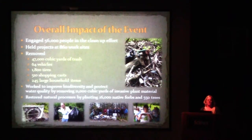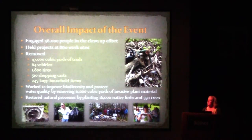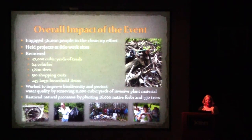The overall impact of the event since 1986 is huge. We have touched over 56,000 people and involved them in the cleanup effort. We've had over 860 work sites across the region. We have removed over 47,000 cubic yards of trash, including 64 vehicles, 1,800 tires, 510 shopping carts, and 245 large household items. So these are mattresses and pieces of furniture and small appliances, large appliances. So you can see the impact of the event is pretty huge.